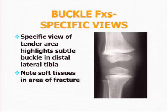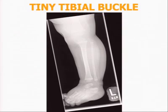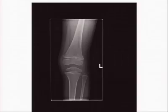You can imagine, here's a buckle fracture of the distal femur. A child landed from a height and landed on their heel, and the forces were transmitted all the way up to the femur. But if you got a femur view, you could easily see how you could miss that. Here's a tiny tibial fracture. Again, it's down here, but you can see that you could easily miss that if you weren't looking, and it's better to get specific views.